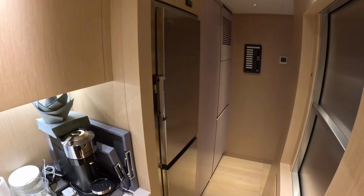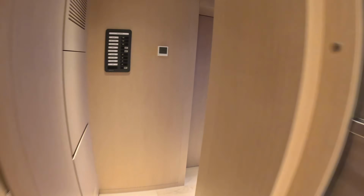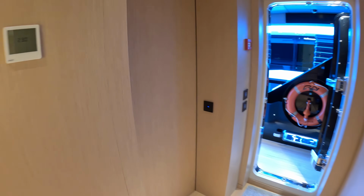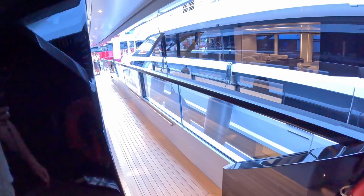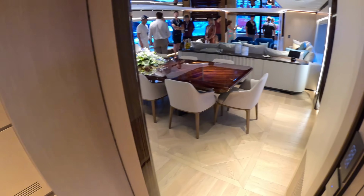And then we've got refrigeration in here. This is a lift to take food up and down. And if we come right back here, this takes us back. Well, there's a door out first of all, so the crew can come out of here and head straight down and off the boat. But this takes us back into the main deck dining area. So give that a little touch. You can see where we are. So for serving food, absolutely perfect.